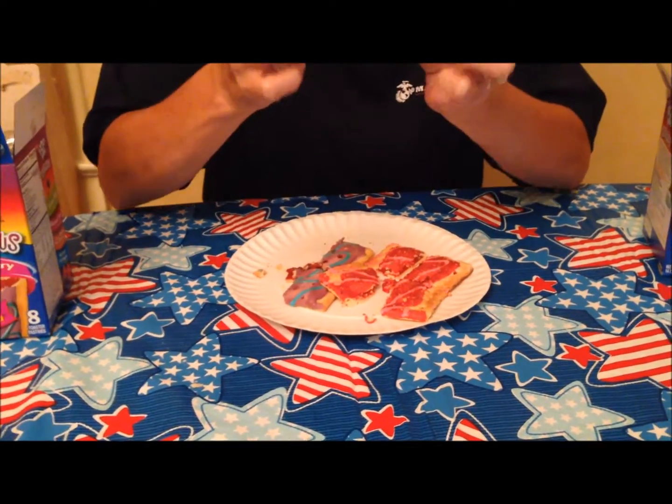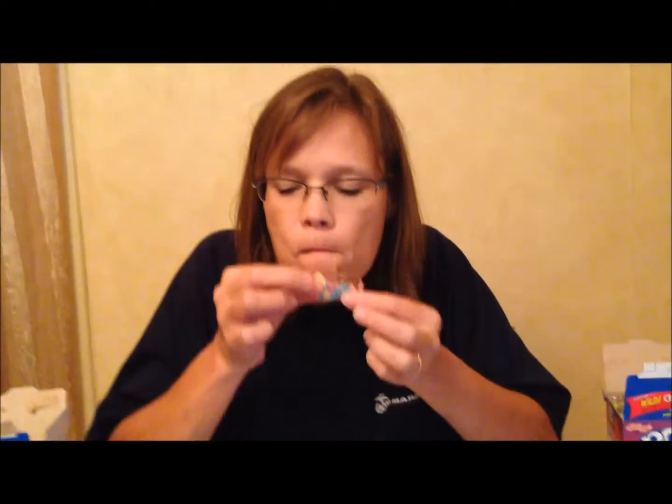It did break. That's just very plain. It doesn't have a lot of taste at all, but what I'm getting is probably more of the strawberry than anything. I'm not a real strawberry lover like some people are. So I would pass on this one. I'm sure people love it because it's apparently been around for a while. It's just not something I like.